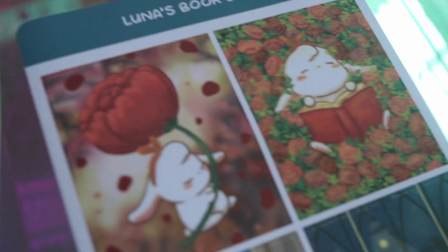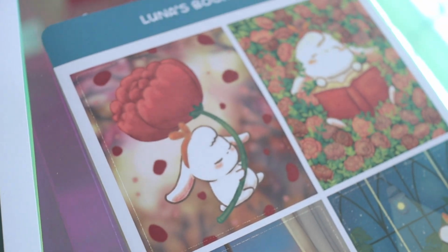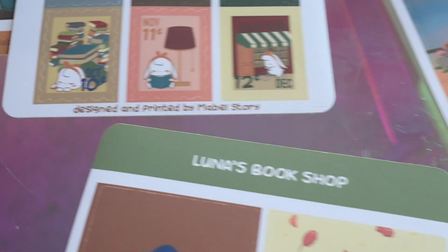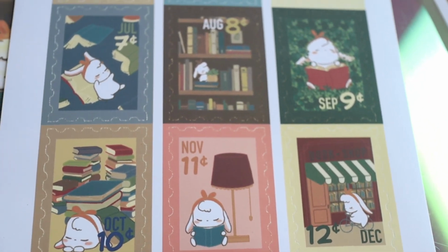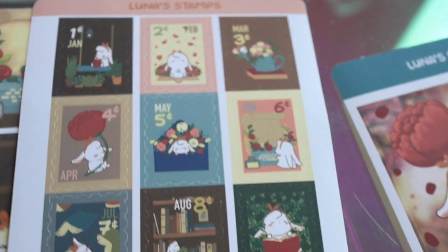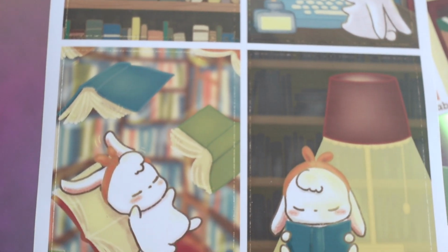I'm trying to think of my favorite. I don't know, I think I like these stamp stickers the best. Here they are. She sealed each of the envelopes with one of these stamp stickers, and they also have the months, so they're so cute.